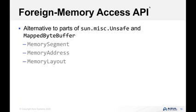So if you're striding through the data in your memory segment, if it's ints, obviously you're incrementing the real pointer by 4 bytes. If it's longs, you're incrementing it by 8 bytes. By specifying the memory layout, the memory address knows how to do that correctly, and you don't have to do it within your code.